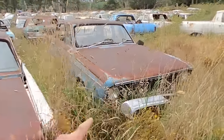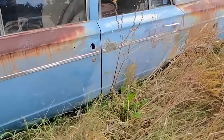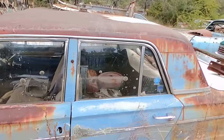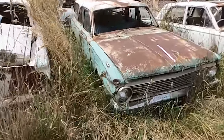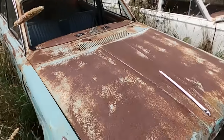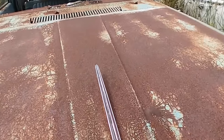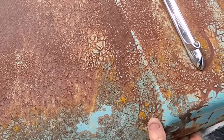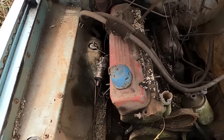I think that's a VC. You get a little bit of cancer here and there. There's another Safari wagon. Yeah, I did think they called them Safari. That's an AP5 wagon. I was certain that's what they called them. I should know how to open this damn bonnet, shouldn't I? Yeah, AP5 wagon with a slant.